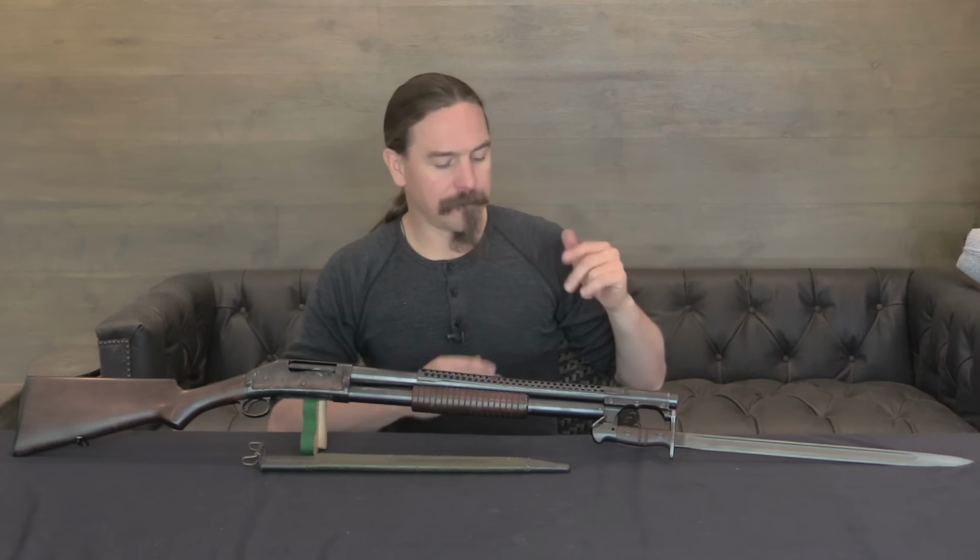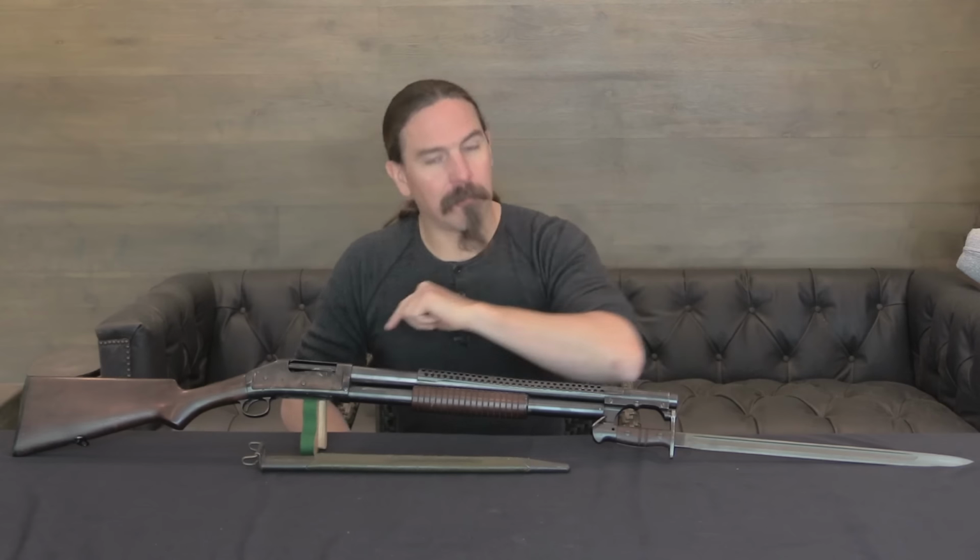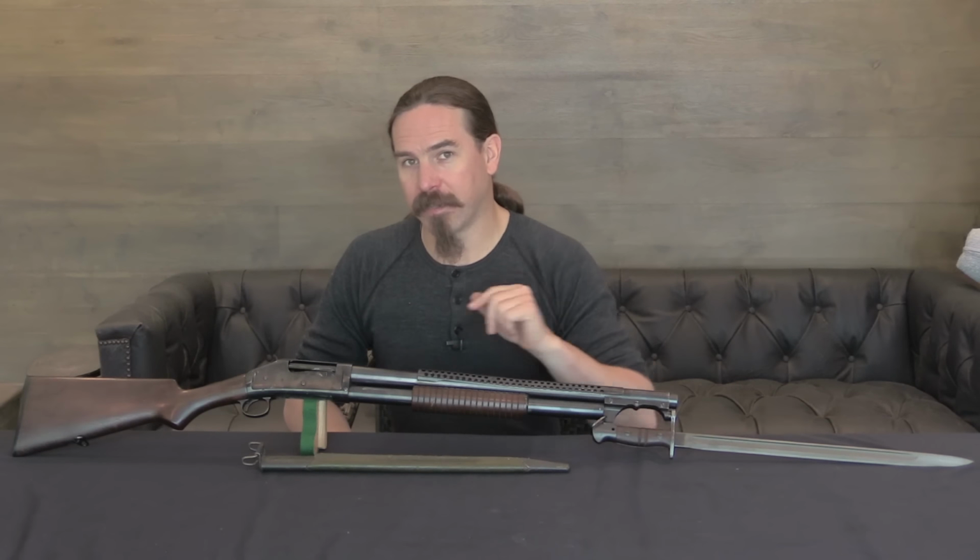And so the US Army approached Winchester and essentially said, look, we want a Winchester 97 riot gun, but we want you to put a bayonet on it. And so Winchester looks at the problem and they develop this bayonet mount. So let's take a closer look at that.